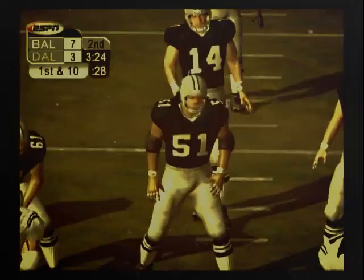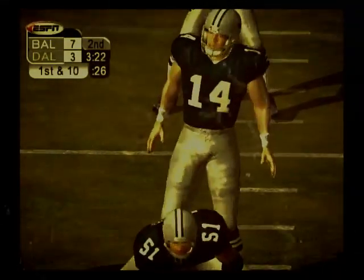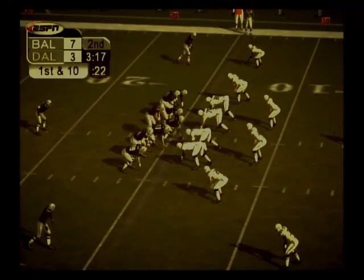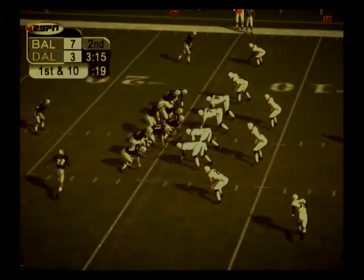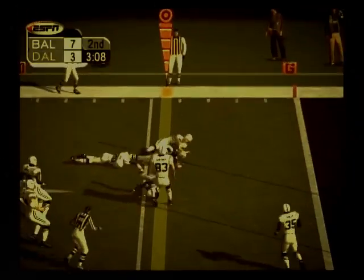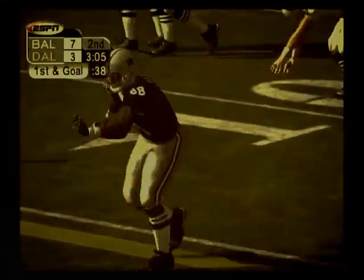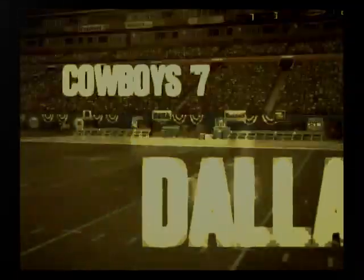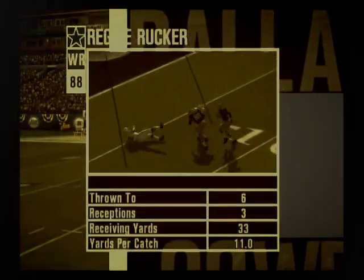First and 10. Ball at the 14-yard line. Single back. Hayes goes in motion. Morton zips it to the left sideline. It's caught just barely past the markers for a first. Close by, but was able to bring down the catch. Great job fighting for that first down.